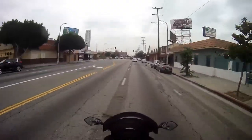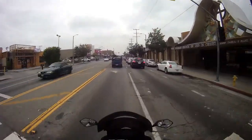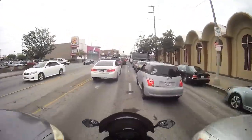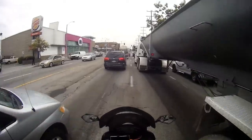A few things I love in life more than false neutrals. Oh, Jesus. J.K. Rowling's lesser-known eighth novel in her series on wizarding, Harry Potter and the Interminable Traffic.